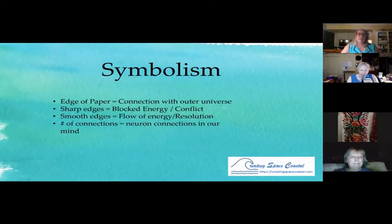There's a lot of symbolism in it. If you think of the edge of the paper, it's sort of the connection to the outer universe, and everything on the paper is our subconscious or internal awareness. So that edge of the paper represents that connection, or the line between those. The sharp edges, the corners, are blocked energy and conflict.